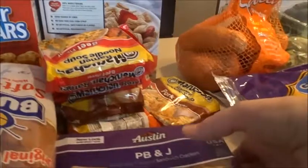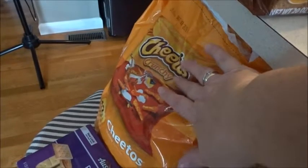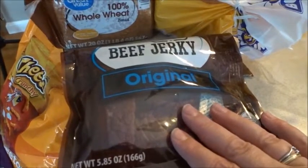This is for Andrea to take to work for his class. That's just some PB&J crackers. That's for him. And then for a reward for some of his students, that is just a 12 count of Cheetos. He has 10 in that class. Picked up a package of beef jerky.